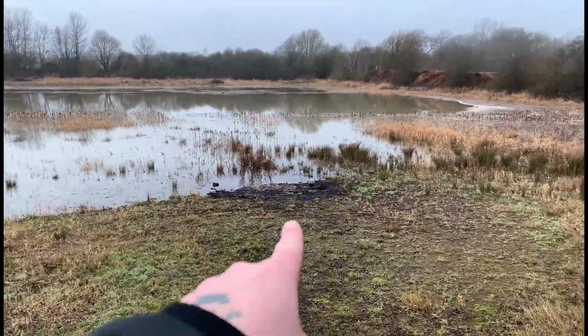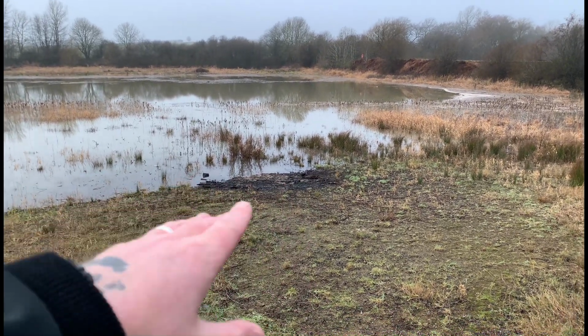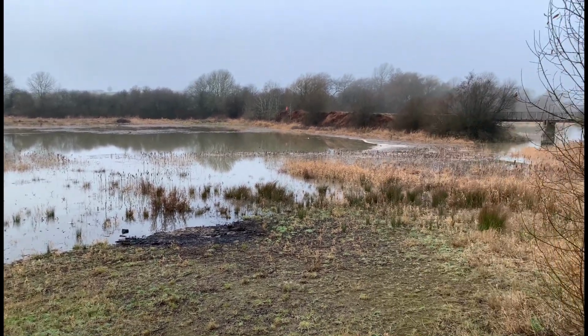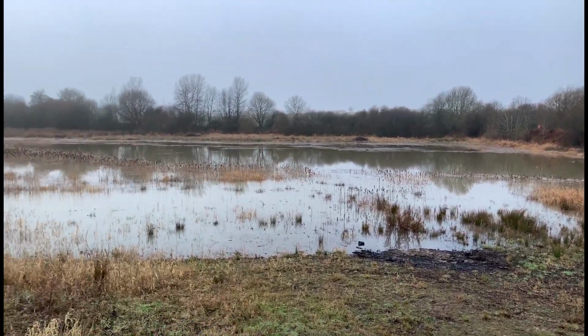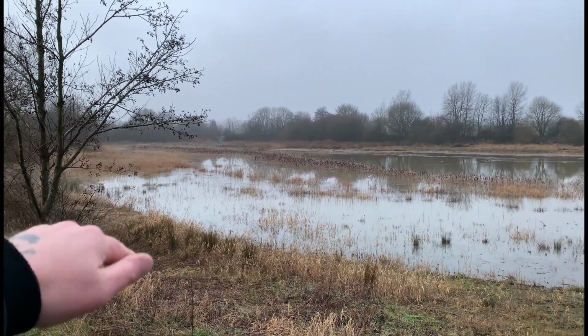So another nice big fire pit. Logs have actually started making their way out into the water. Not ideal, looks a right mess. This is your view from this area. And all the way up there, and again, none of this has been trimmed out.